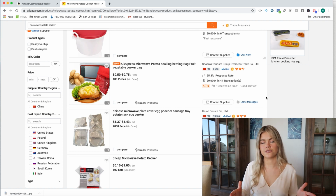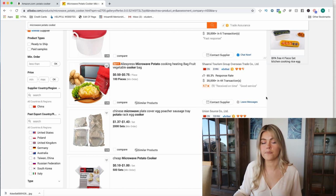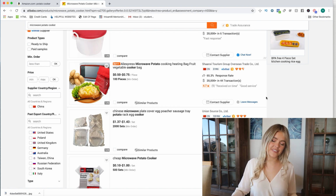And you want to present yourself as a credible company when you contact them. Don't just say, hello, my name is Bob, how much for 50 potato cookers? It's not professional. You want to compose a nice lengthy message. I have templates for all of this, by the way, that make you sound professional and credible, because they'll reply to you and there's a way of negotiating things like that, right?